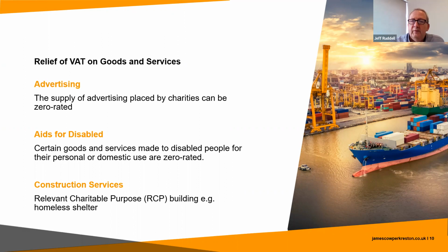And on this slide, we refer also to construction services. So as with the Longbridge case in a way, the construction of a new commercial property is normally standard rated. But if the building qualifies as a relevant charitable purpose building, the supply of construction services by the main contractor can be zero rated. So an RCP building is either similar to a village hall or is used primarily for charitable non-business purposes. But it must be remembered that any zero rating does not extend to the subcontractor.